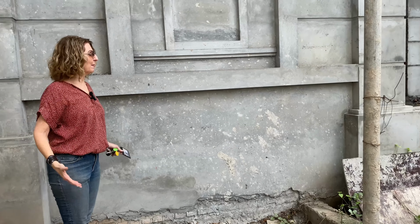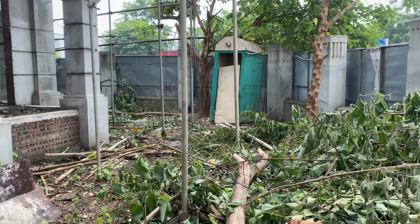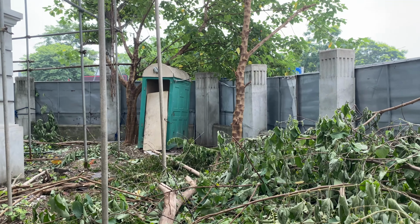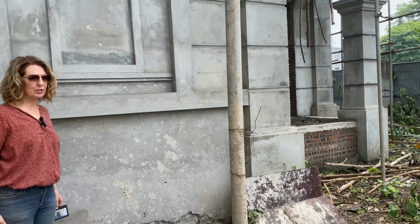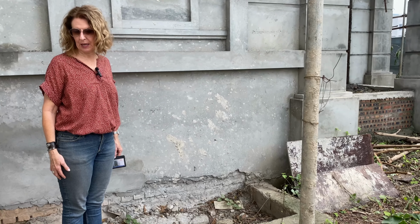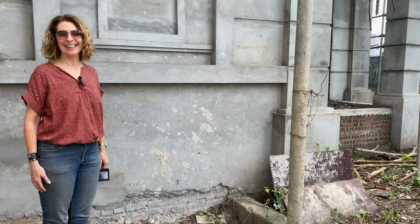So, wow, this is my first time seeing it. It's amazing how much they've cut back, and I'm glad they did leave a couple of the trees up. But yeah, it's exciting to think that we'll have tables and chairs and outdoor seating, and people will be able to enjoy a hot, steamy Hanoi day like this outside.